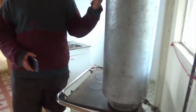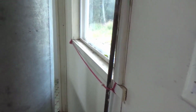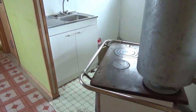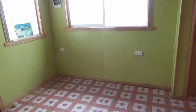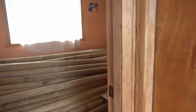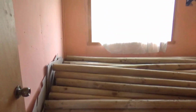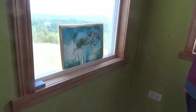¿Tiene instalaciones de termocañón igual? Claro, para el agua caliente. ¿Está en servicio? Sí, está operativo. Okay, so you've got a stove, you've got a tank, a little kitchenette. ¿Ventana de PVC? Sí. Ahí tenemos polines. Aquí está la hermosa vista. ¿Está funcionando? Sí, está cerrado.